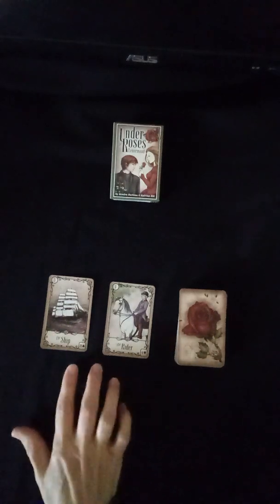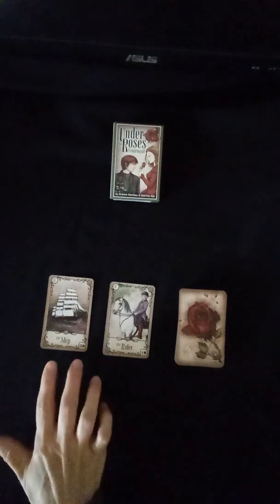In this video we are going to explore the ship card in the Lenormand fortune telling deck. We're going to combine the ship card with all of the other 35 cards and determine how these affect one another in a reading.